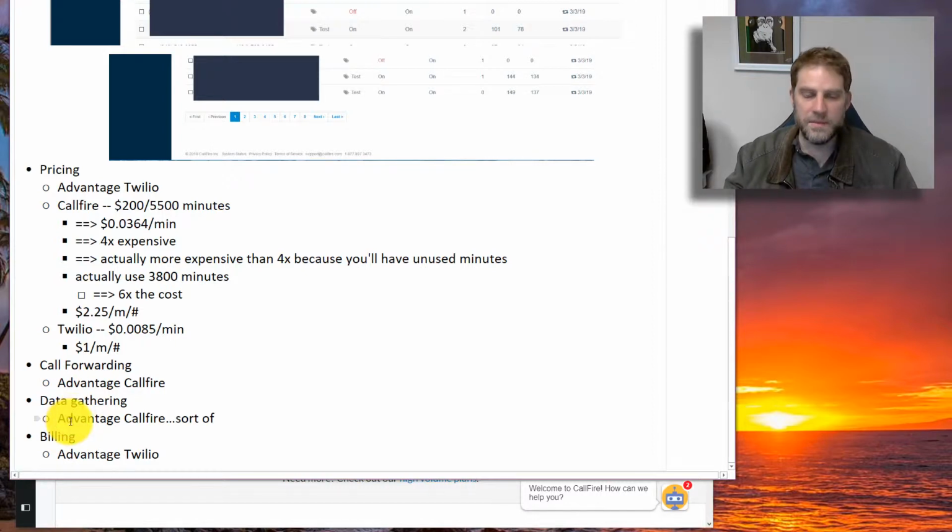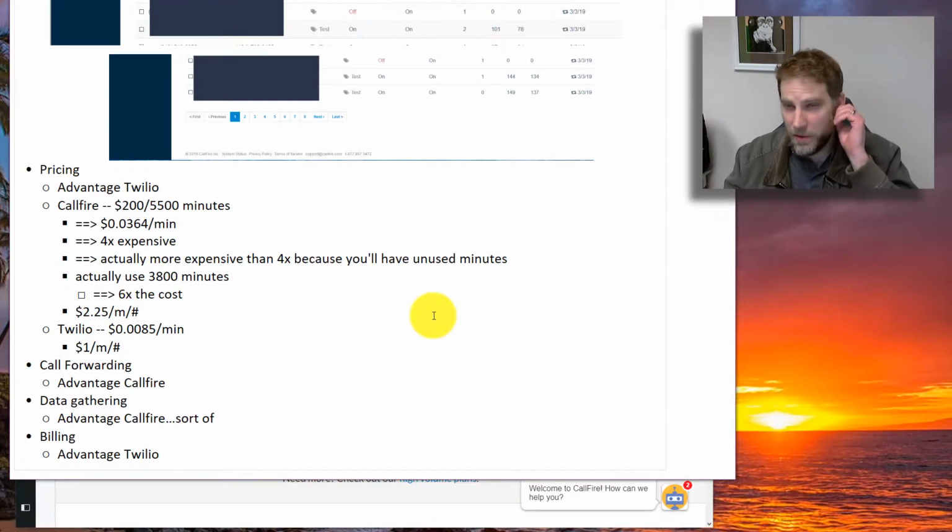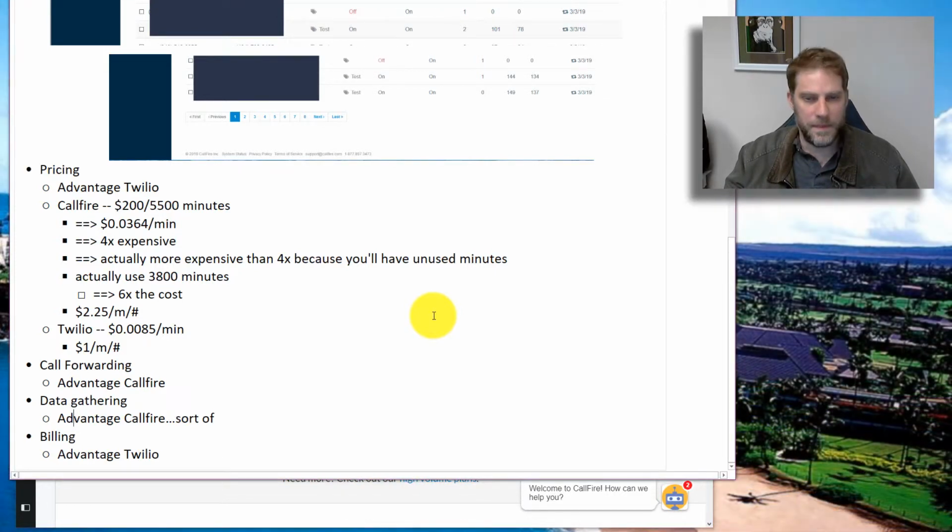So data gathering. Again, it's a very small advantage. I have a lot of numbers, and I want to look at what numbers got what calls in 2018, right? And this was difficult with both platforms. Neither one of them supports this really well. I do feel like Callfire's was a little bit better. Twilio does do this, but in both cases it's roundabout, a little bit easier with Callfire. Billing, as I mentioned before, is a significant advantage to Twilio.